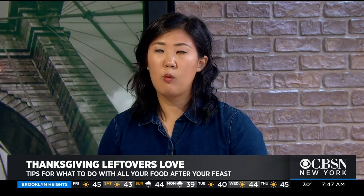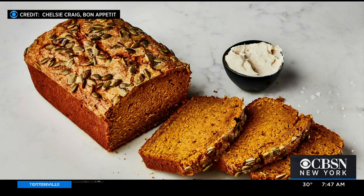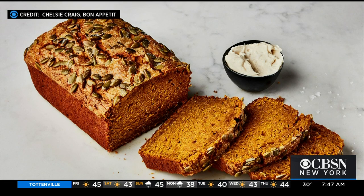Right. One thing that I am obsessed with is this pumpkin bread, which you can think of as like a loaf cake. And it's super rich and moist. It uses up any leftover pureed pumpkin that you might have around, and then you spread it with some salted maple butter, which is basically just butter whipped together with some maple syrup and some salt. And this is something that you want to dig into for breakfast or as a snack the next day. It's perfect for that.